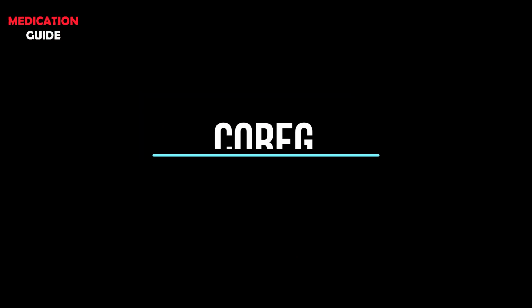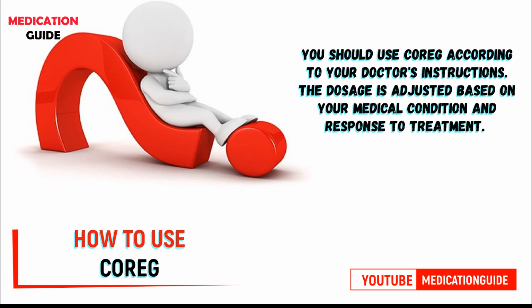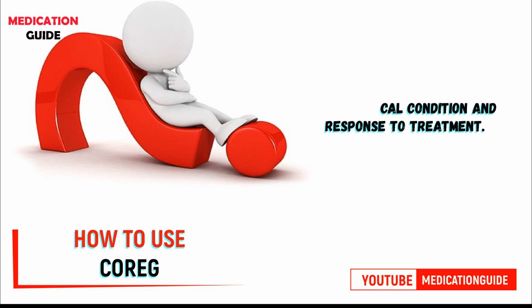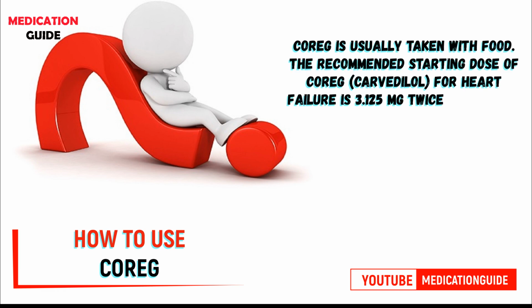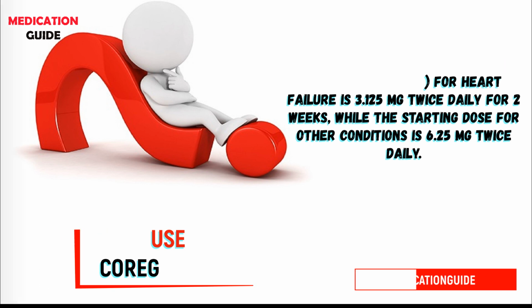How should COREG be used? You should use COREG according to your doctor's instructions. The dosage is adjusted based on your medical condition and response to treatment. COREG is usually taken with food. The recommended starting dose of COREG for heart failure is 3.125 mg twice daily for 2 weeks, while the starting dose for other conditions is 6.25 mg twice daily.